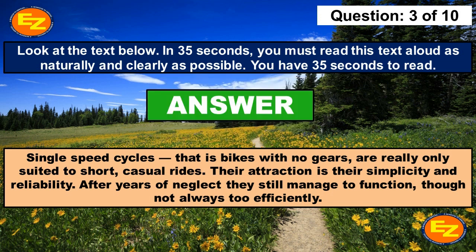Single-speed cycles, that is, bikes with no gears, are really only suited to short, casual rides. Their attraction is their simplicity and reliability. After years of neglect, they still manage to function, though not always too efficiently.